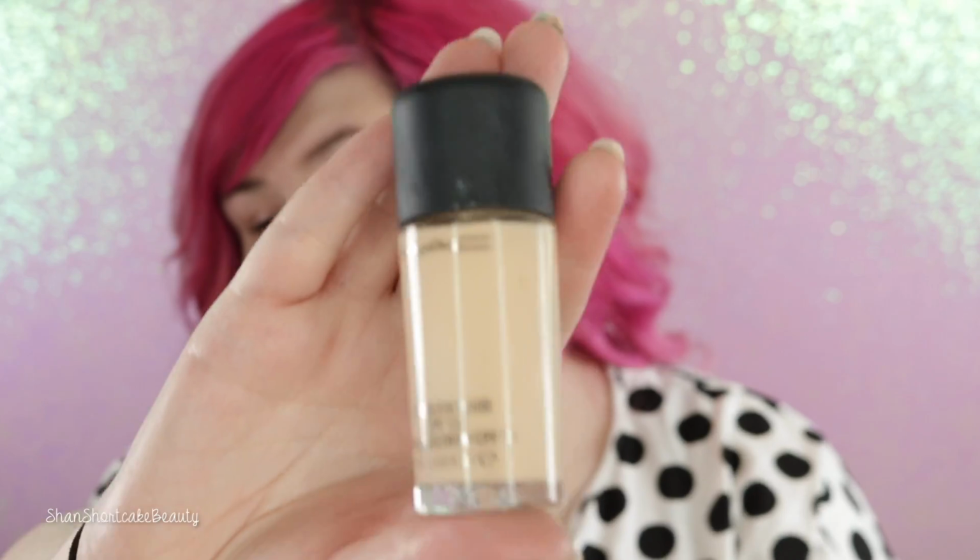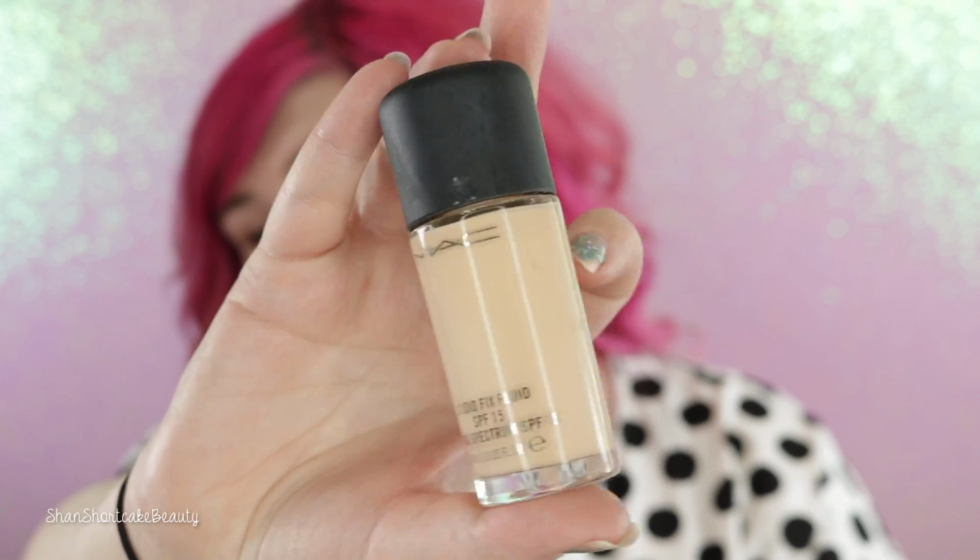So this foundation, this is definitely past its prime. I'm gonna shake it. This is the MAC Studio Fix Fluid. This one is an NW10. See, I used to wear this guy like every day. This was like my go-to foundation. This was my jam. And I remember one day, I was sitting in the doctor's office with my boyfriend and he was like, what's that orange on your jawline? And I was like, when your boyfriend notices, girl, it's time to get a new foundation.